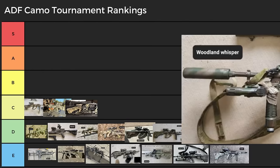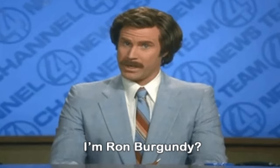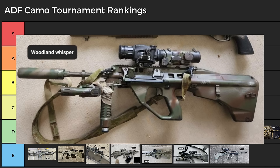C tier. Woodland Whisper was definitely one of the more decked out EF-88s in the tournament, and despite having that awful rust brown colour, the pattern itself is somewhat consistent, at least insofar as the stripes have been applied in the same direction. There's also a little bit of snakeskin applied, but it looks more like it was done as an afterthought or as a top layer.